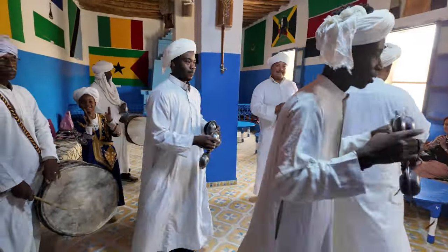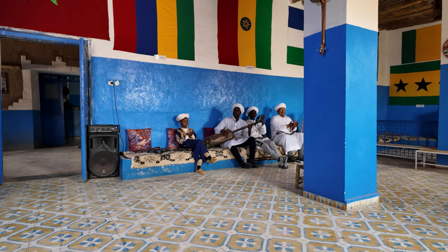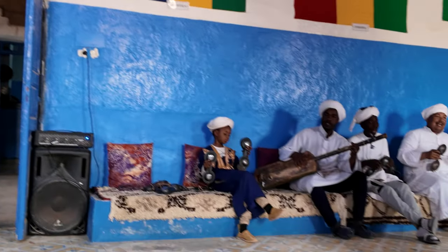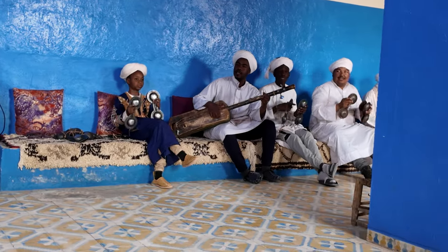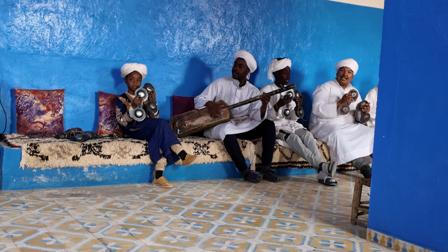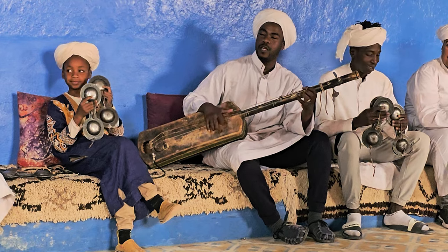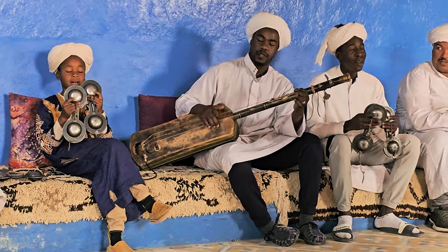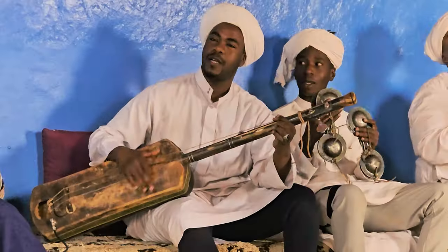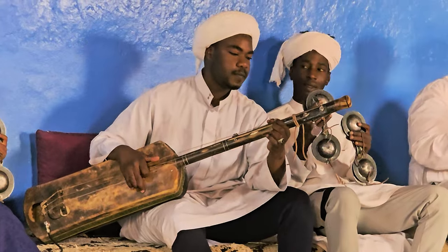The heart of Gnawa music lies in its instruments. The gambri, a three-stringed bass lute, is the soul of the music, producing deep, resonant tones that set the rhythm. Complementing the gambri are the krakeb, large metal castanets that create sharp, percussive clacking sounds, adding both rhythm and energy to the performance. Together with tabel drums, these instruments create a hypnotic and spiritual sound. It's more than just music, it's a celebration of life and culture, passed down through generations.